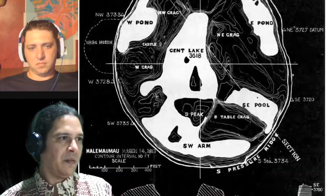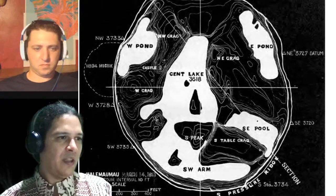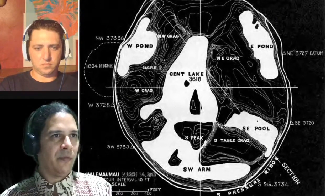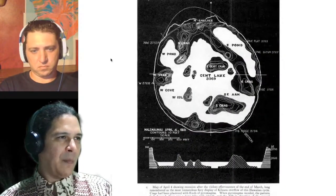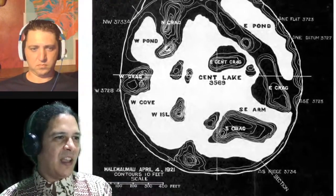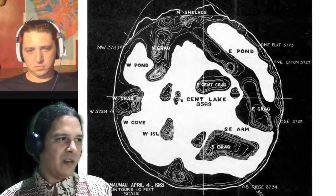This is the March 14th map, and all the pools are clearly separate bodies here, and you see all these peaks and all this topography shown in here. And I'll jump forward for you guys to the one from April 4th. By this point in time, the lava was already receding, but this gives you a much better idea of what it was actually like during that high flood on March 18th.